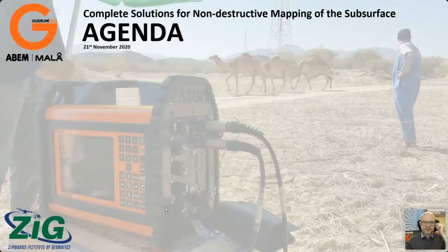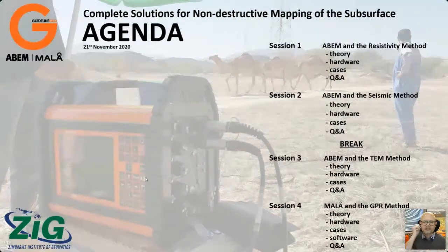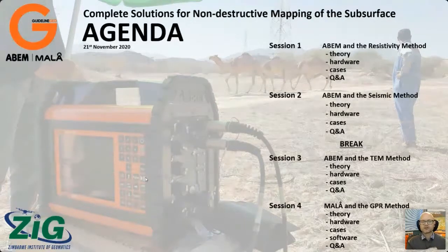So what are we going to do today? Well, I'm going to split it into 4 groups. We'll do 2, then we'll have a decent break, a reasonably long break, and then we'll do another 2 sessions. First session is going to be about the resistivity method and the instrumentation that we manufacture for doing that. Then we're going to move on to seismics. Then we're going to have our quick break. We're going to talk about time domain electromagnetics. And then we're going to move on to GPR at the end.